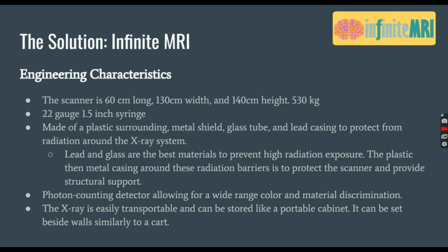Then within the scanner, we have a photon counting detector, which allows the X-ray to view more wavelengths of color, which allows the AI software to view better colorization. Wavelengths will be viewed by the scanner, and those multiple different wavelengths will be categorized by the AI software and colorized in the software. So there will be one version which is the black and white version and one version which is the colorized version.